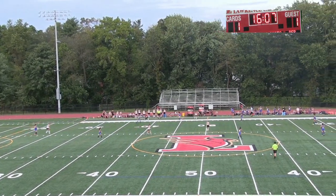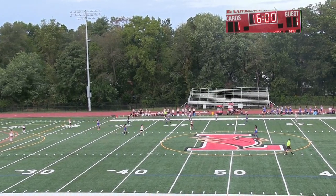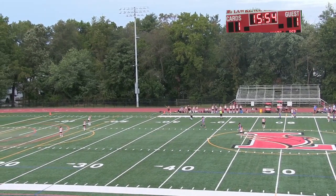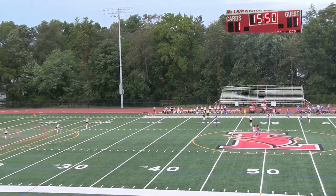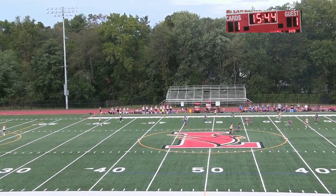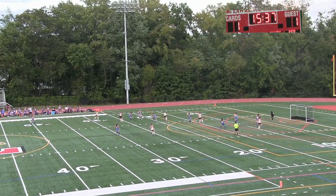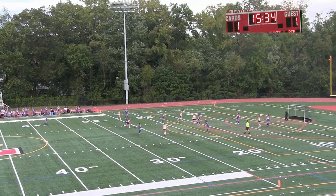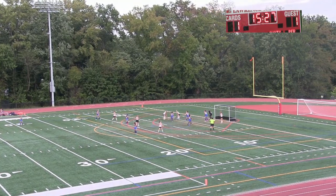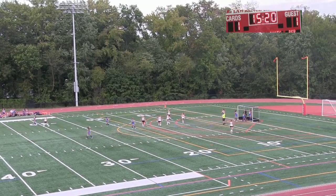Lawrence bringing the ball up the far side. There's a pass. Picked off by Hightstown. And it will be a Lawrence ball. There's the hit from Lawrence. They'll advance toward the Hightstown goal. Nice pass. Ball got away there, but Lawrence quickly recovers. Right up the middle and stopped by Hightstown. And another whistle on that play. It will be a Lawrence ball.